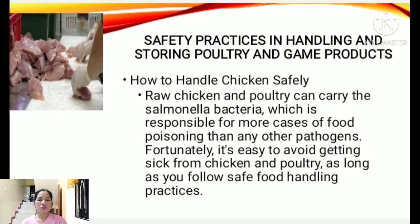Okay, let us discuss now safety practices in handling and storing poultry and game products. Okay, so how to handle chicken safely. So, raw chicken and poultry can carry the salmonella bacteria. Okay, yung salmonella is one that causes foodborne illnesses and infection. So, yung ating mga manok, kadalasan sila ay may salmonella. Yung salmonella bacteria ay common na present sa tao. Siya ay nasa mga tissues ng ating balat. Halimbawa tayo may sugat, merong mga salmonella. Which is responsible for more cases of food poisoning. As I have told you, salmonella bacteria is responsible for more cases of food poisoning than any other pathogens. Fortunately, it is easy to avoid getting sick from chicken and poultry as long as you follow safe food handling practices. Okay, so pwede naman natin siyang iwasan sa pamamagitan ng pagsunod dun sa mga safe handling practices.